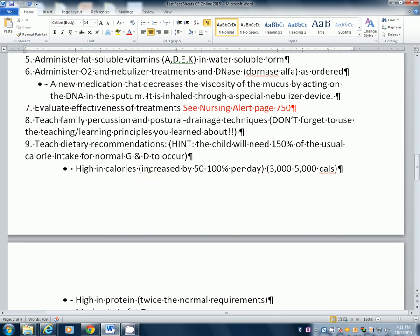You want to teach dietary recommendations also as well. A hint: the child will need 150% of the usual caloric intake for normal growth and development to occur. So they'll need the full amount plus 50% more. It is not unusual for these children to take in 3,000 to 5,000 calories per day.